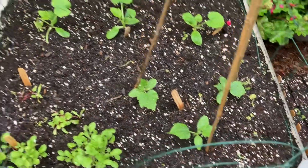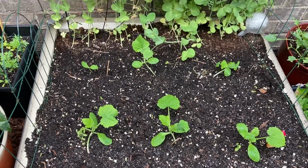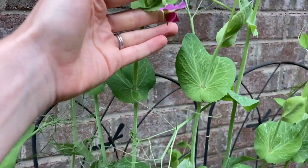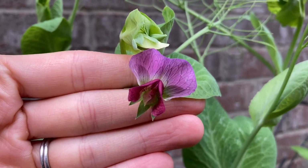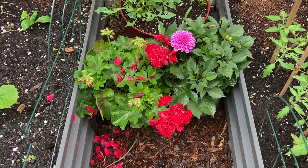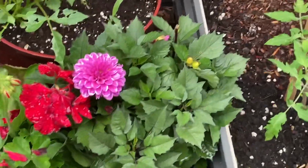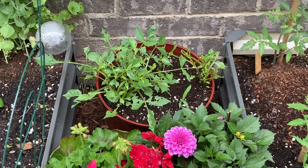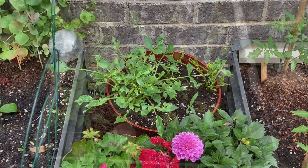We have some cucumbers, some zucchinis, yellow zucchini, and black beauty zucchini, and then my peas. One set of peas. This is the first pea flower. Isn't that beautiful? Look at the veining on that. Just so pretty. A few flowers, a red geranium and a purple dahlia. And you can see that dahlia's already got more buds ready to blossom. And behind that, I started another type of dahlia that is nice red yellow. So we'll see how that grows.